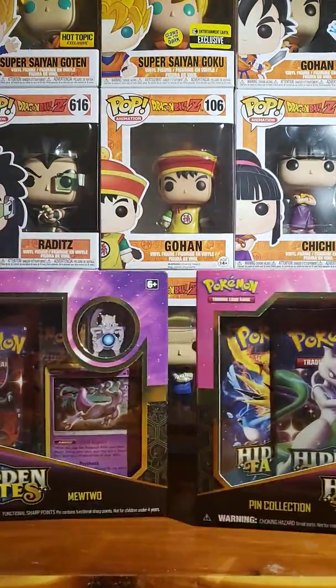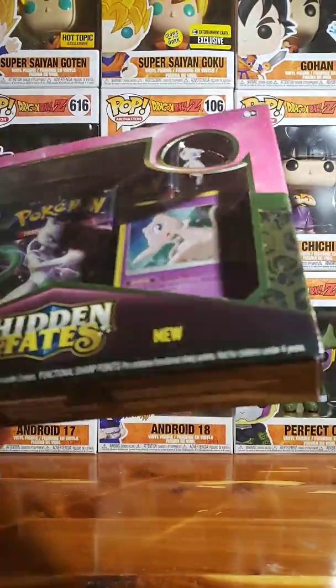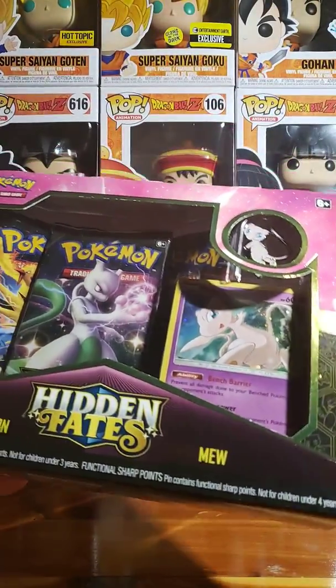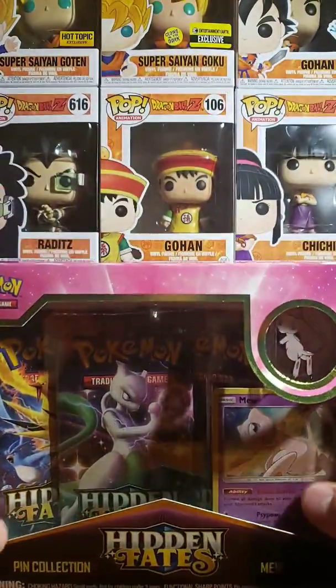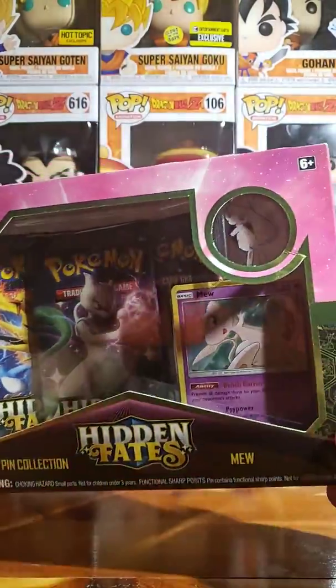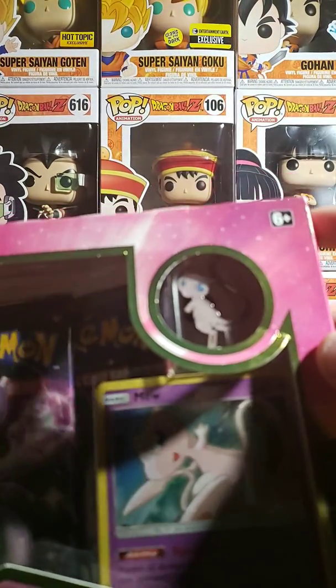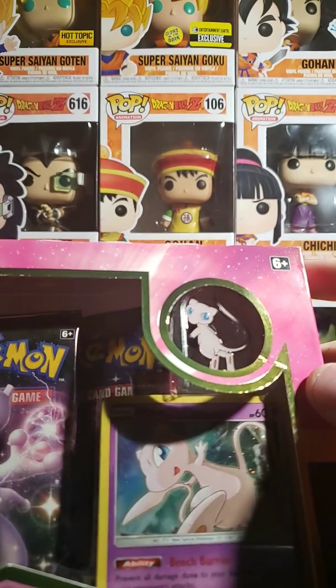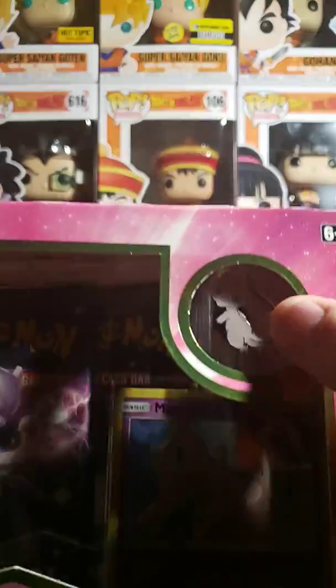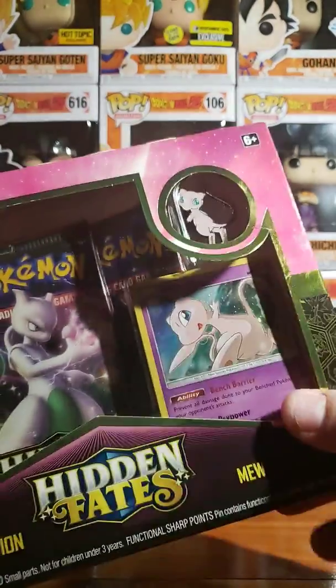So we got both of them here. I'm just going to crack them both open, and then we'll get into the packs. I'm going to set that one to the side. I paid $32.06 for both of them at Walmart. So here's the Mew. You can see the Mew pin looking all kinds of sexy there. I'll show them off more in just a second. And then we got the promo.